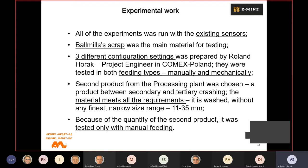After finishing with this product, we chose a second product for testing. It was product between secondary and tertiary crushing. We chose it because it met all requirements of the material and was suitable for sorting: washed without any fines and with a narrow size range between 11 and 35 millimeters. But because of the quantity of that second product, it was tested only by manual feeding.